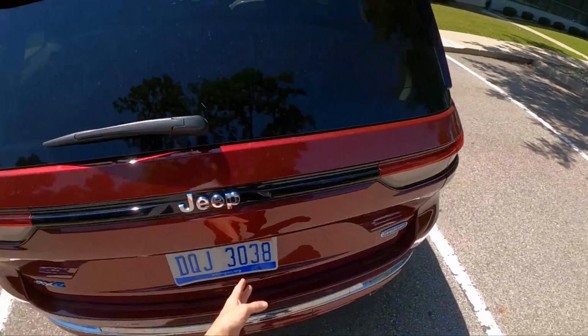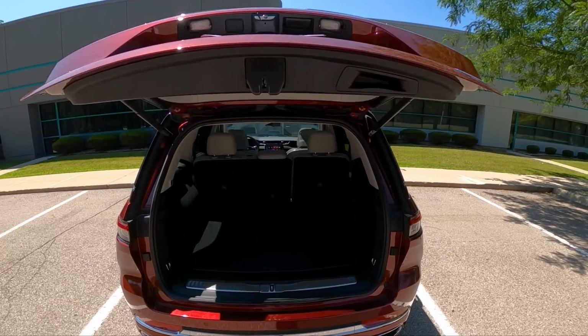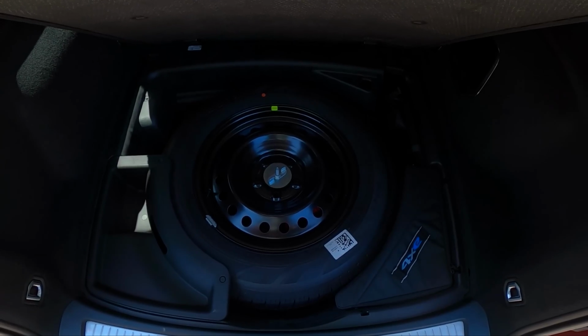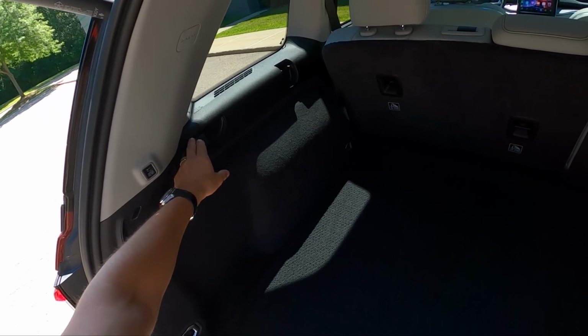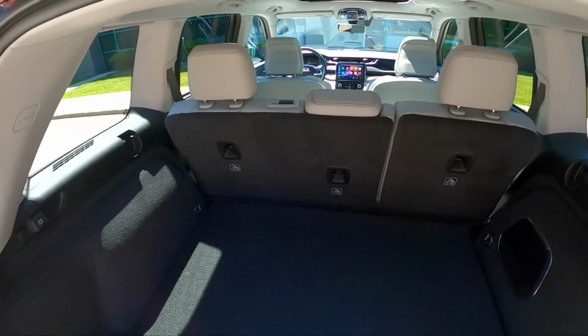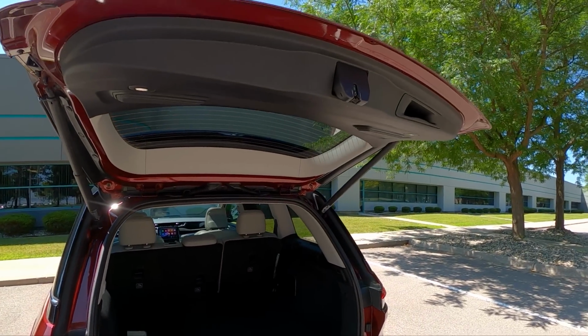Let's open up the rear tailgate. Power operated. Plenty of room in here to put your things. There's even a spare tire in the back, full size. Look at that, because this is a 4-wheel drive vehicle. You've got a 12-volt DC outlet, a couple places to hang grocery bags. Very practical SUV. You can lower the rear tailgate here with this button, or there's a little grab handle at the top.